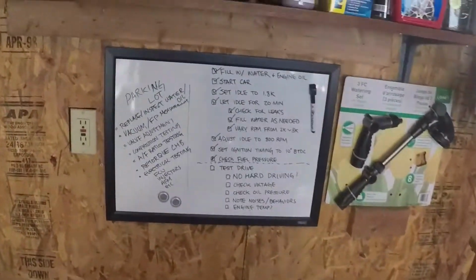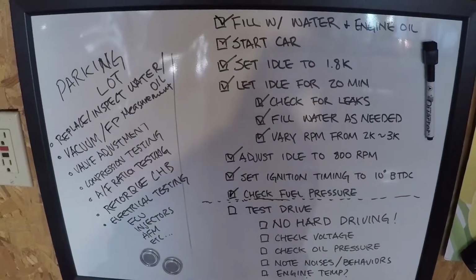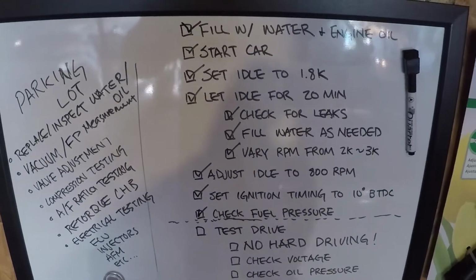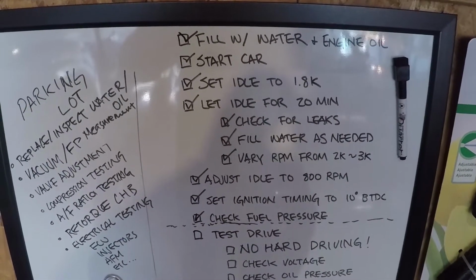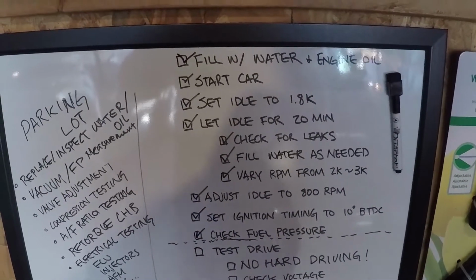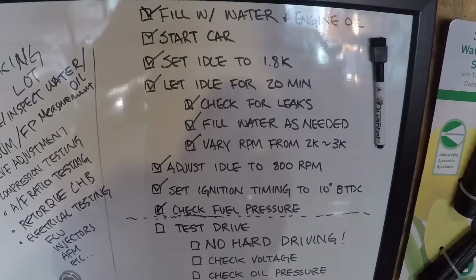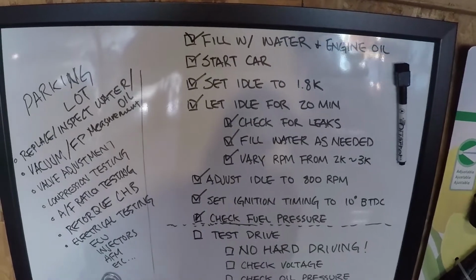To review where we're at in the process, 2 episodes ago we went through the new engine break-in procedure now that we have the rebuilt cylinder head installed in the car. So we let the car run for about 20 minutes in the garage to check for any leaks. We revved the engine anywhere from 1.5 to 3,000 RPM. After doing that, we adjusted the idle to about 800. We set the ignition timing as well as we could. And the car does seem to have fairly healthy fuel pressure, at least at idle.